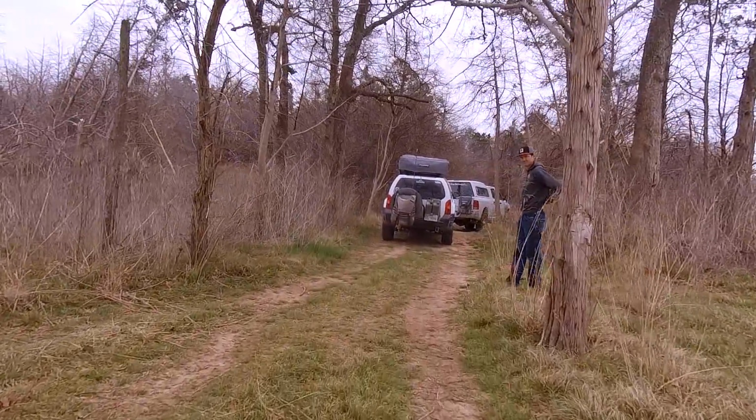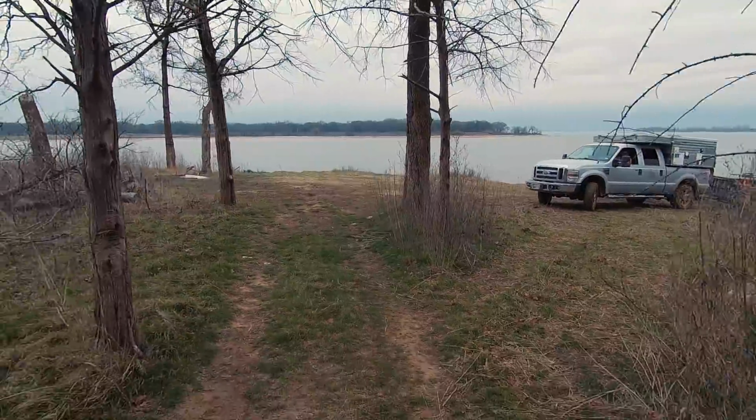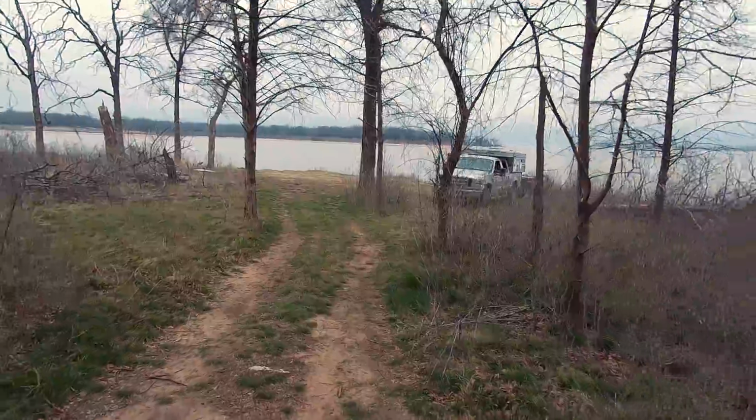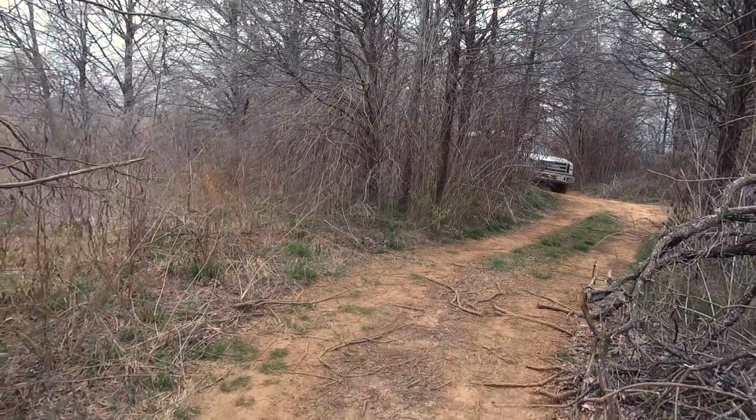This morning, we get to really see the track we entered on. Tight, winding through the trees and brush, the track leads us out, and Roger once again needs a little tug to get through.